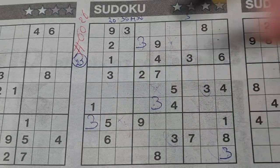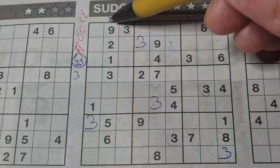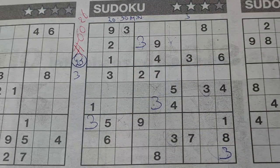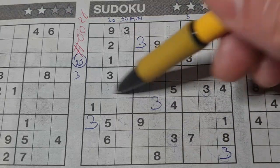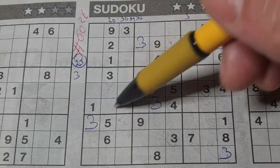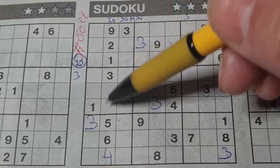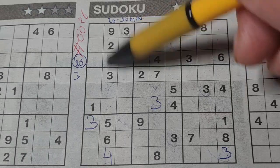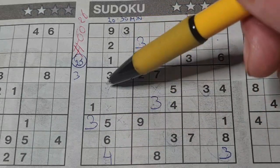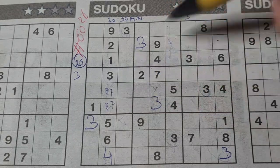I can see digit number 1, number 3. 3 missing numbers in this column. One of the missing numbers is 4 in the second column. We have a 4 in the middle row, so no 4 there. Here 4 in the row below, so no 4 there. So the only place left for the 4 should be there. So now we have 2 missing numbers in the second column: 7 is missing and 8 is missing. Let me mark those 2 boxes.